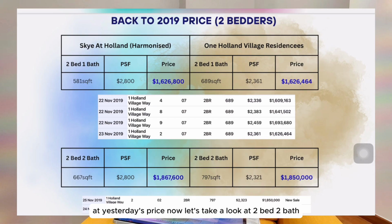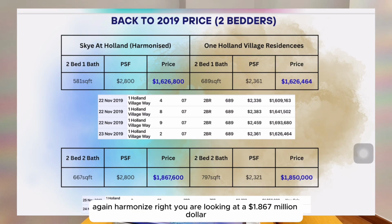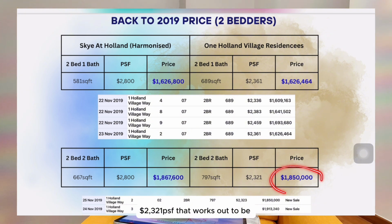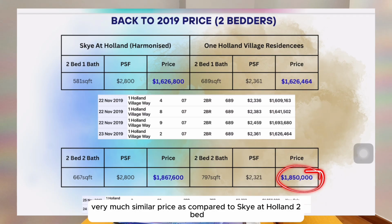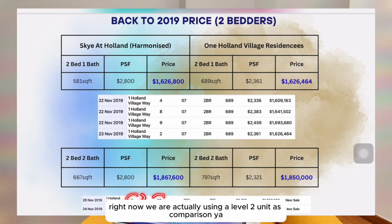Now let's take a look at 2 bed 2 bath. 667 square feet for Skye at Holland, again harmonized, right? You are looking at $1.867 million. So now if we are comparing it to the same smaller 2 bed 2 bath, One Holland Village is at 797 square feet, 2,321 PSF. That works out to be 1.850 million. Again, very similar price as compared to Skye at Holland's 2 bed 2 bath. Again, right now we are actually using a level 2 unit as comparison.